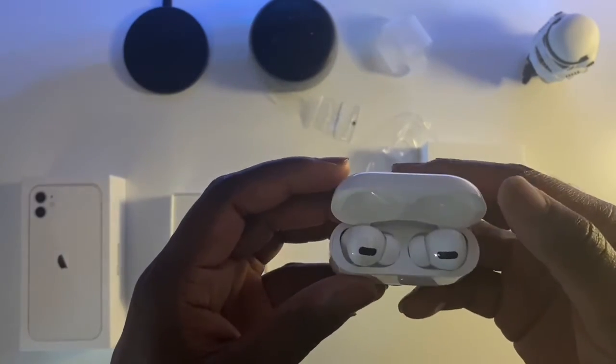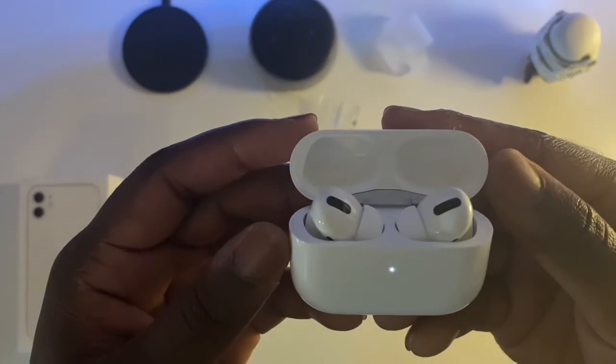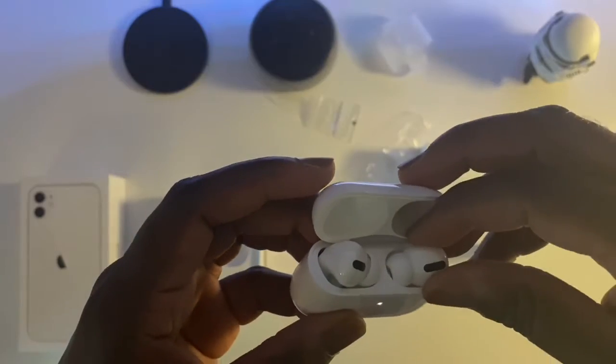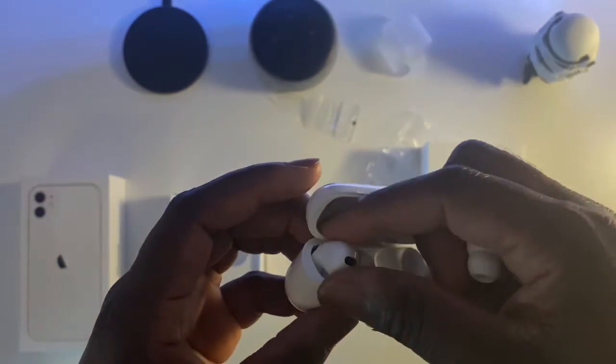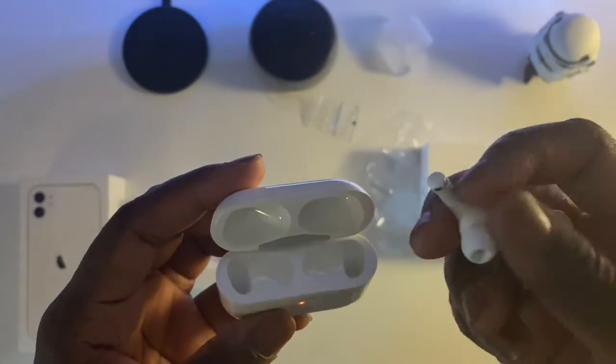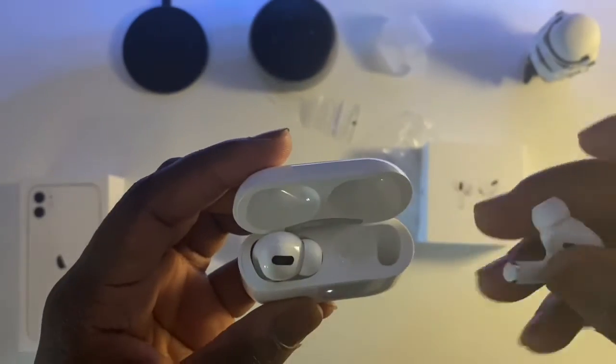Oh man, these are nice. Feel amazing in my hands too.